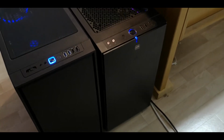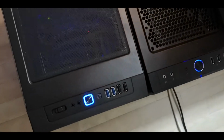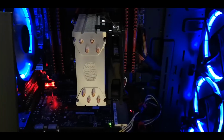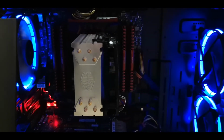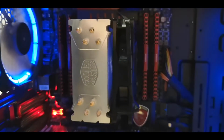Let me show you the computers. This one is the old computer. I have boxed it in a cheap Anderson cabinet chassis. It's obviously a clone of Fractal, I believe. And you can see the Fractal next to it. And inside of it, it's nothing really that fancy. There is an MSI Gaming 7 motherboard with an X99A and 32 gigabytes of DDR4 RAM as well, but it's running at 2133.